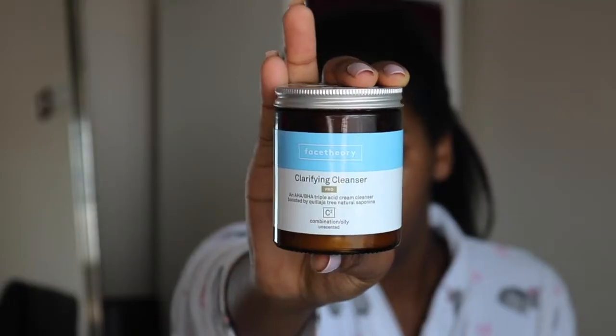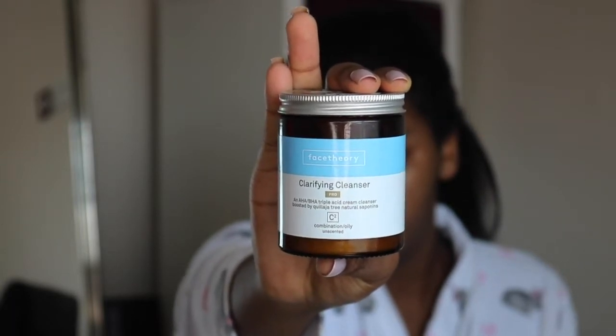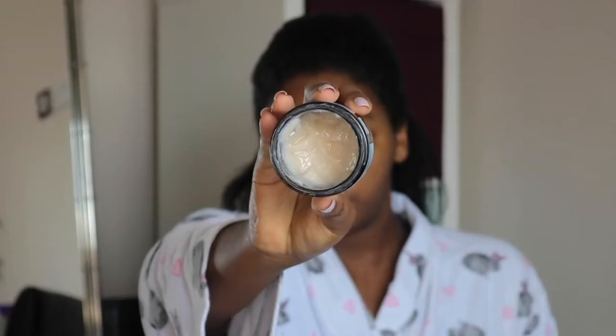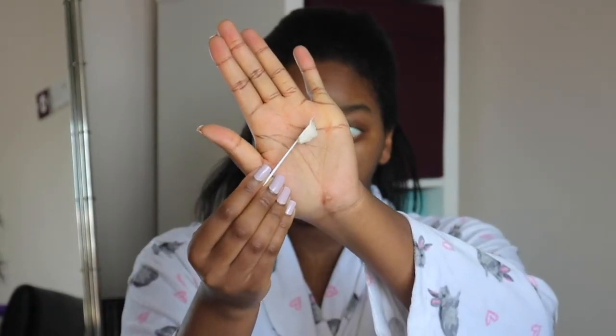I'm gonna start off with a cleanser. So I'm using Face Theory clarifying cleanser, and this has AHA and BHAs. Those are alpha hydroxy acid and beta hydroxy acids. So the acids are basically like a chemical exfoliant. Most cleansers have beads or some type of bead thing. This one's a chemical exfoliant, so you can get deeper cleansing, if that makes sense. Cleansers that have beads do more superficial cleaning, whereas this one can penetrate a lot deeper into your skin.